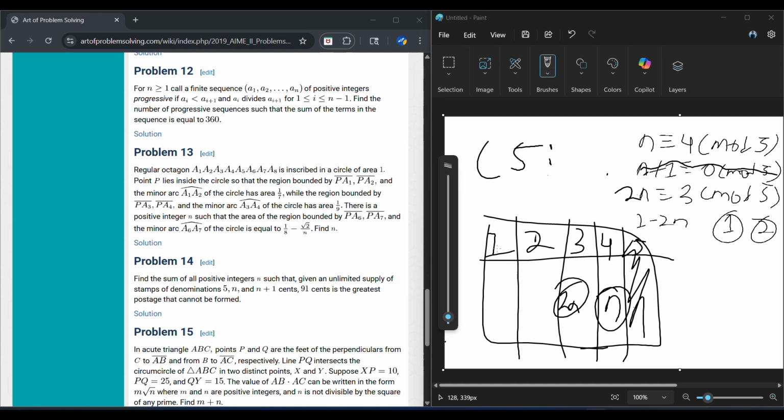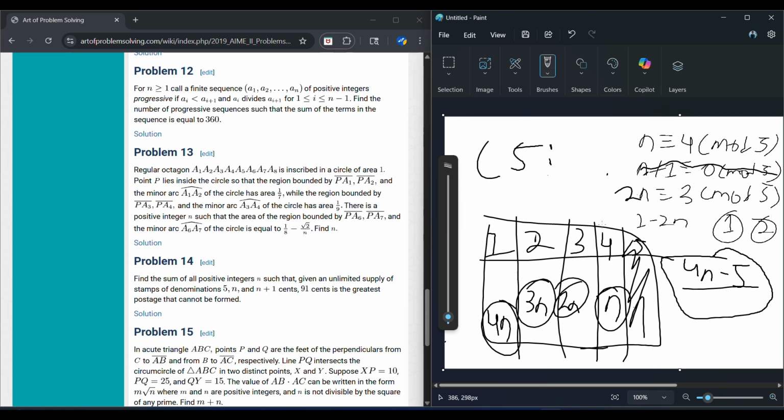So what's the smallest formable number congruent to 1? Well, we'll take this 4, so 4 and then 8, 12, 16, right? So 4n is going to be the smallest representable number congruent to 1 mod 5. And now what about 2 mod 5? 2 mod 5 is just going to be 3n. So what that means is that the largest unformable number congruent to 1 mod 5 is 4n minus 5. And this is the largest out of these options, right? It's greater than 3n minus 5, 2n minus 5, and n minus 5. So 4n minus 5 is the greatest unformable number in this case.